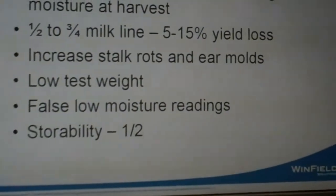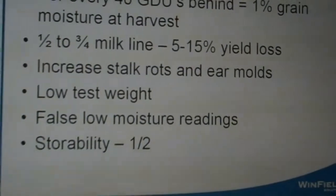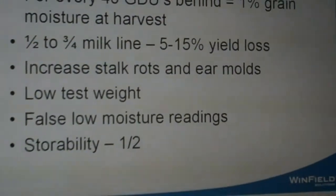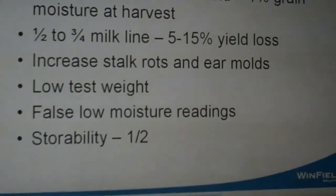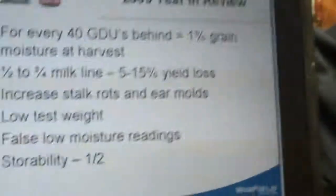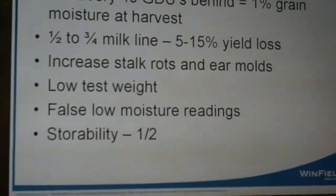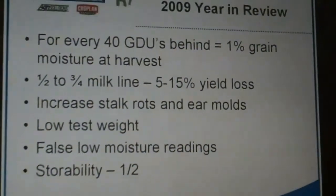The other thing we saw is a lot more increased stock rots because of our wet October, and a lot of questions on ear molds. A lot more ear molds this year because you just can't freeze a crop a little immaturely, get a lot more moisture on a crop, and not expect more ear molds out there. So we had quite a few more ear molds, along with freezing that crop a little more immaturely. We have low test weight corn. A lot of guys are fighting that in a lot of areas this year.